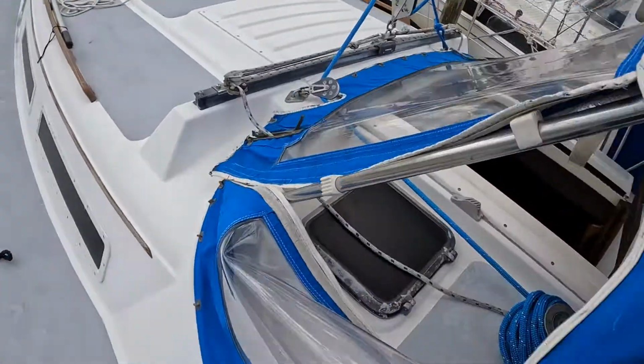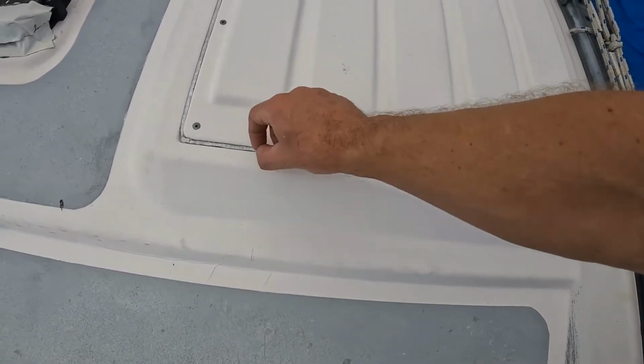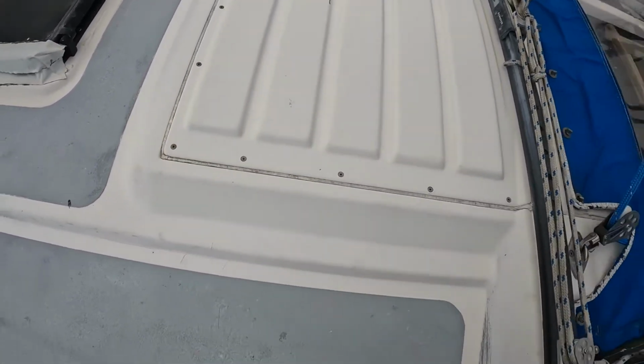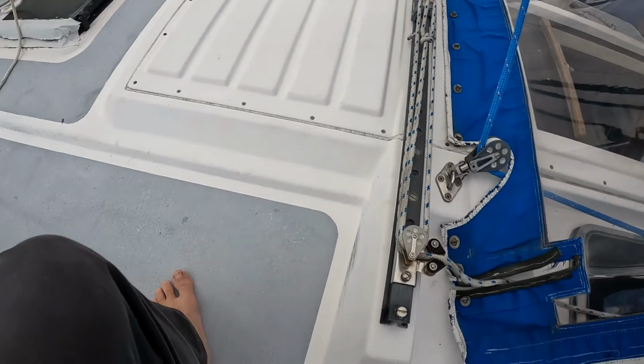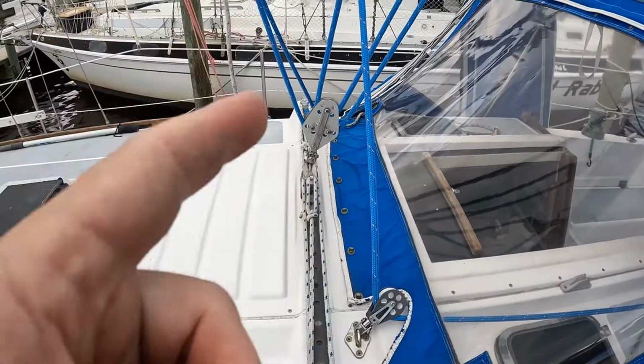I need to reseal this because this is all coming up. You can see cracks and everything is delaminating. But to get that up, I've got to take that loose, which means I've got to tie the boom up somewhere else.